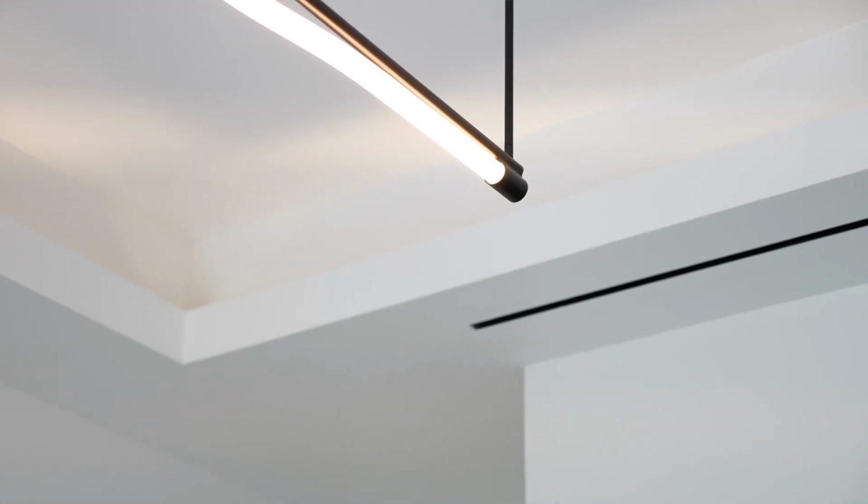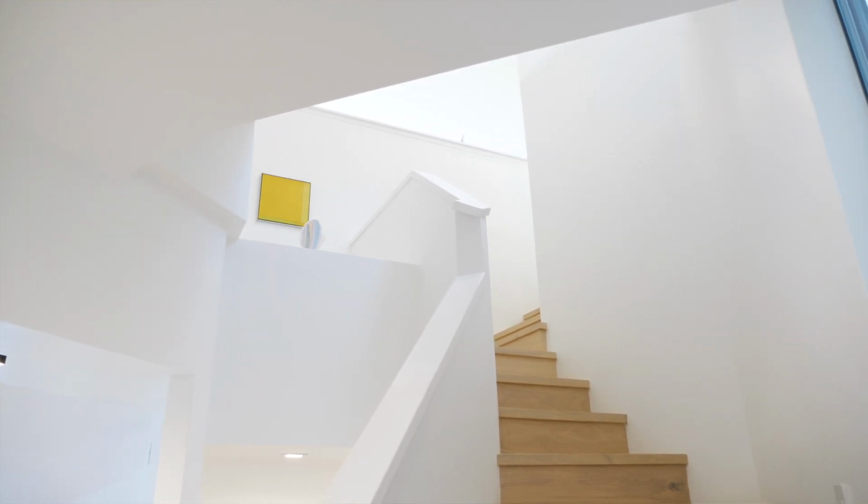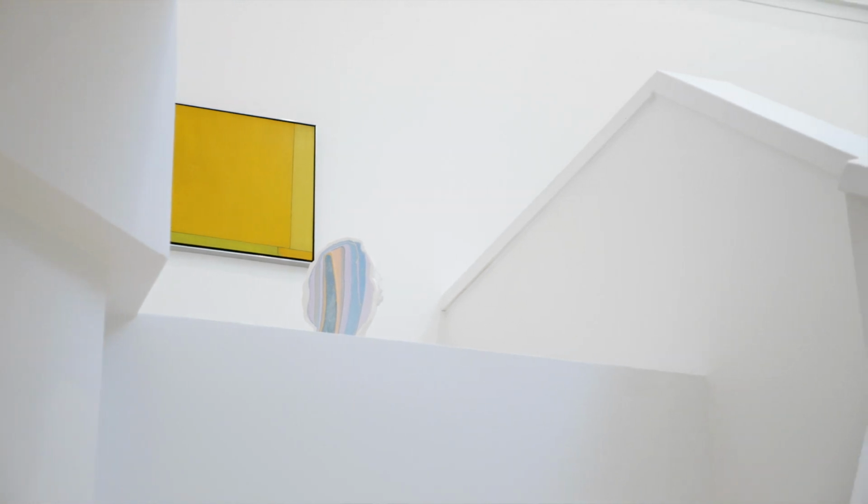We added state-of-the-art energy-efficient units while also carefully adding angular softening that would complement the lines of the house and house the actual inner workings of the air conditioning. Also, we created a few more show places for the art.